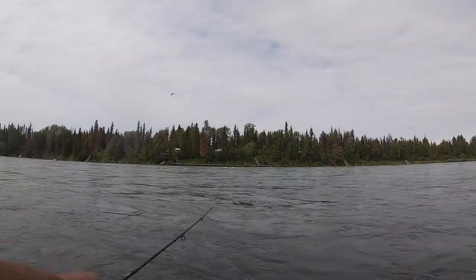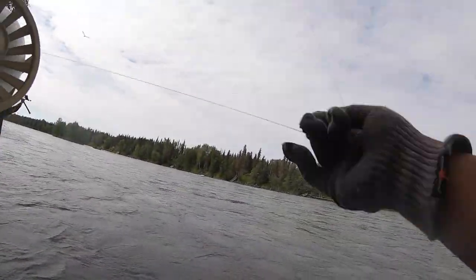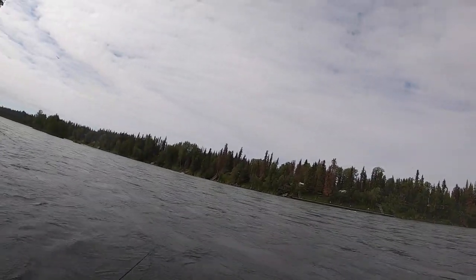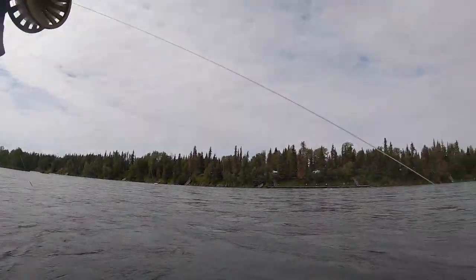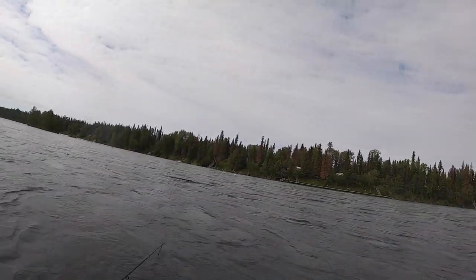I really have to go take a number one real quick here, but it's really hard to do that. I don't want to go all the way up and then lose my spot and come back and then re-square up. So just got to hold it in. So here's a tip for all you guys. Before you start fishing, make sure you use the restroom, man. Take care of your business first.